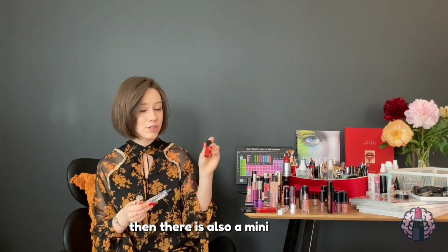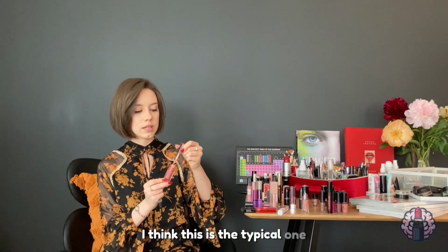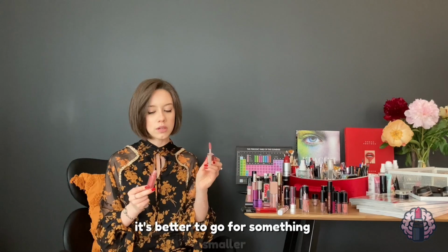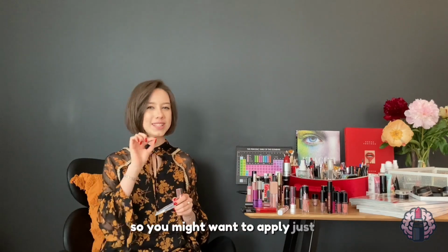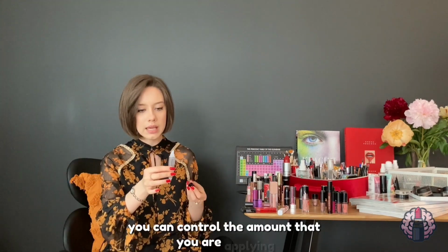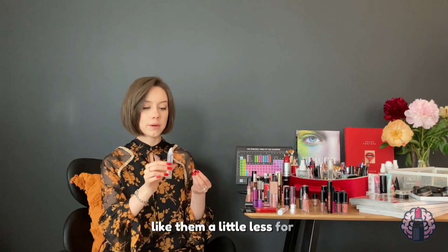Then there is also a mini version for traveling, perfect. And yeah, I think this is the typical one, it's just that there is a different type of applicator, which is a bit huger. Honestly, not very convenient. It's better to go for something smaller to give a precise application, because when you apply a lip gloss, it tends to make even a long wear lipstick wear for less time, so you might want to apply just a tiny bit. And the last type of packaging is like this one. You can control the amount that you are applying. However, I personally like them a little less for personal usage because I always spoil the contour of my lip.